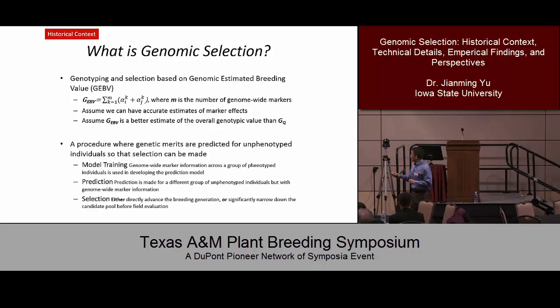Here, you also can interpret genomic selection as a procedure where genetic merits of the unphenotyped individuals can be predicted, because you already established a model training, in which you have a group of individuals where you have genotype and phenotype. You marry them together, you have a good relationship, build it up, and then you have a group of individuals where you only have genotype. You can have a prediction. So that's what we call genomic prediction. And next, you can do your selection. You can complain that the prediction was not perfectly 100% accurate, but what else can you have? Other options? You have no options because you have prediction here, right?